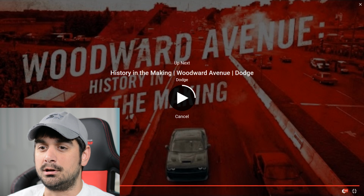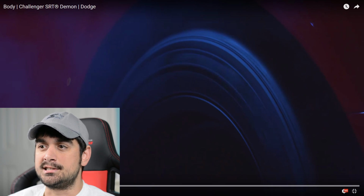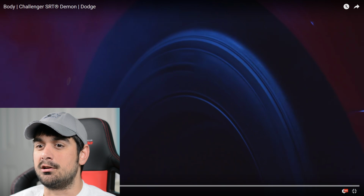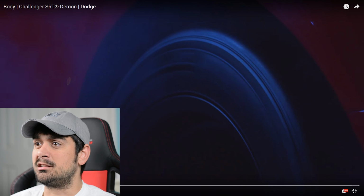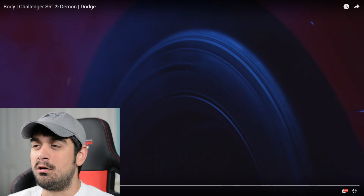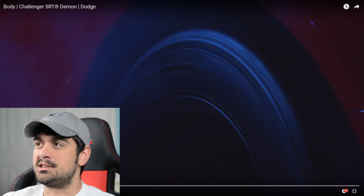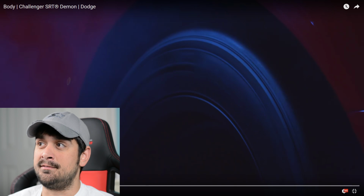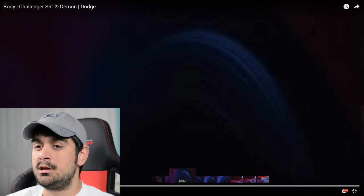Let's do this, though. I'm going to pause this and pull this over. So right here, you get your first hint of what tire is on the car. And clearly, that's a Nitto drag radial, right? You can tell by the sidewall, and it's pretty obvious now. It's got some deep dish looking rims. It's hard to tell in this picture whether there is, in fact, a wide fender on the car, but you do see that later on.